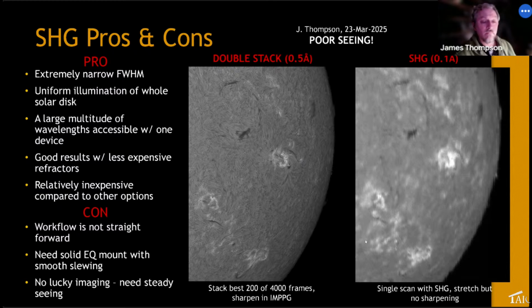The image quality can be improved, however, by taking multiple scans and stacking them, but it just isn't practical to collect 4,000 scans, process them, and stack the best 200, like I did with the double stack Etalon. A single scan alone, taken with the spectroheliograph, takes about the same amount of time as it did for me to collect 4,000 frames with the other setup. So to realize the full potential of the spectroheliograph, one requires good seeing conditions.